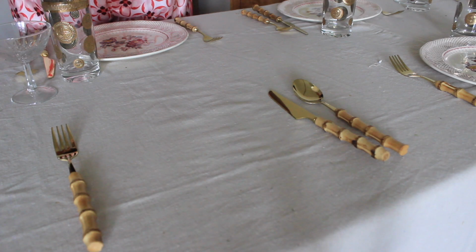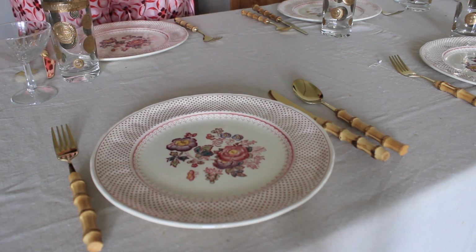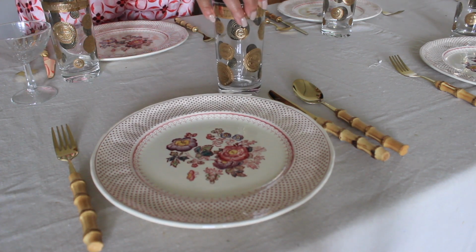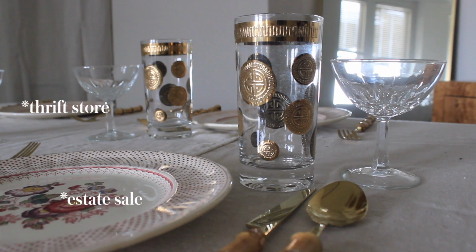Now let's dress the table. Most of my plates, glassware, champagne coupes, ice buckets are secondhand that I found at either a thrift store or an estate sale. Plastic, nothing is allowed on my dinner table. Real glassware is luxury, but the champagne glass also cost me $1 at a thrift store, so just remember, fancy doesn't mean it has to be expensive.